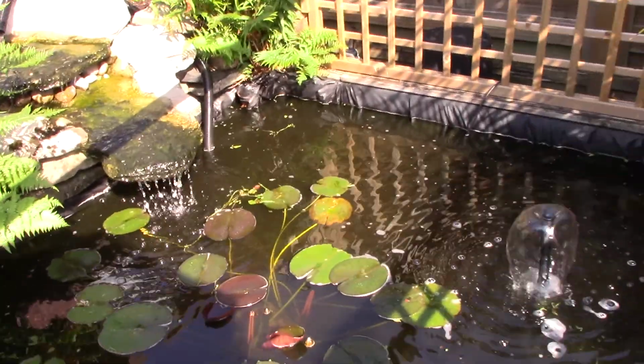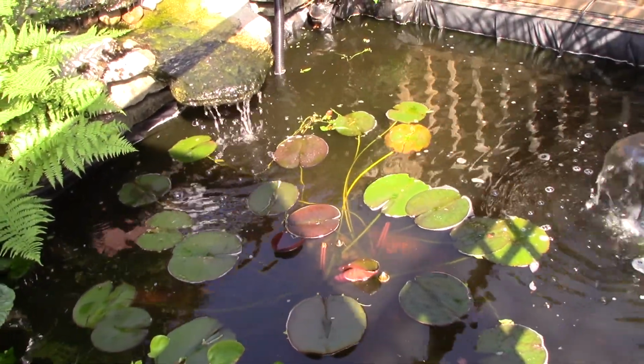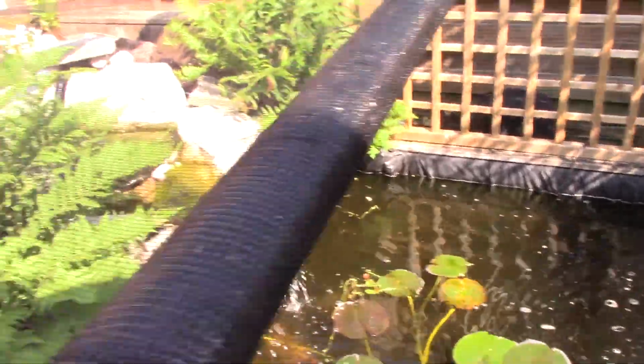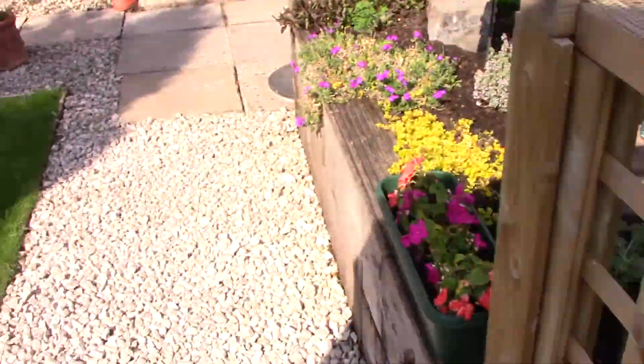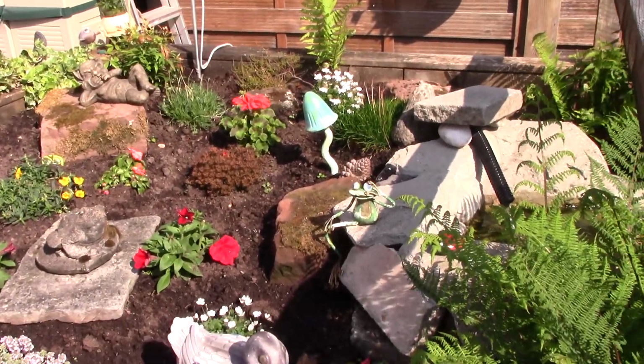So when the lilies come out, there's a couple of buds there, I don't know if you could see. But when they come out, it looks very pretty. It looks nice, that. So we're moving along here. And this is my little rockery garden at the back of the pool.